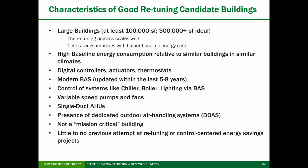So this is a list of some of the characteristics of good buildings. So these are things to look for as you're deciding which sites to submit for the challenge in the level 2 screening. So we're looking for large buildings, at least 100,000 square feet, but ideally something even larger, let's say 300,000 square feet. As I mentioned, the retuning process scales well, so that would lead to higher cost savings.